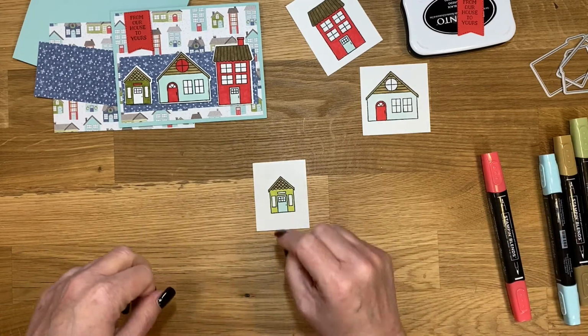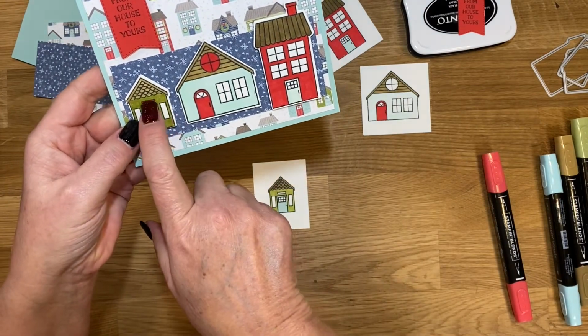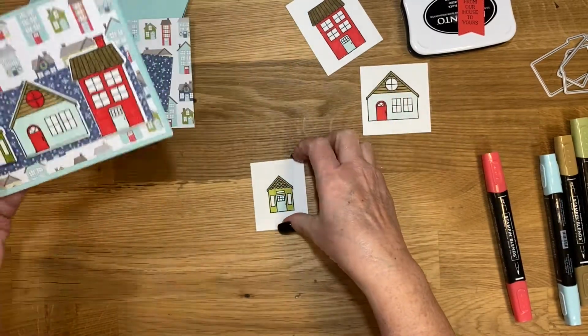Okay guys, I am done coloring. I forgot to color the door evidently on this house. And this one, I know it's supposed to be a window, but I wanted to add a pop of color, but I decided not to color it on this one as well.